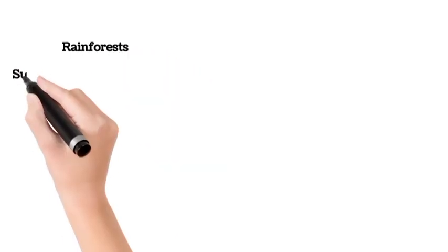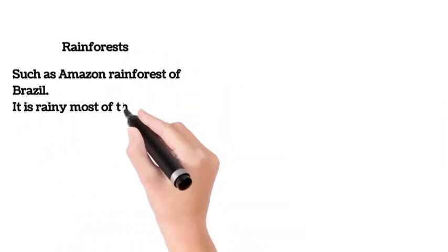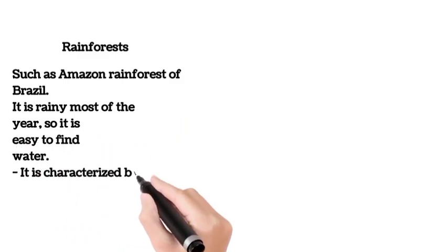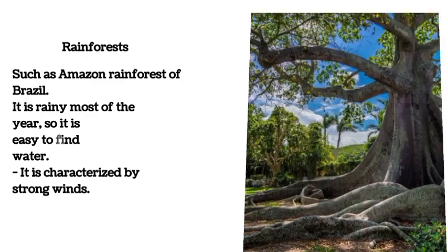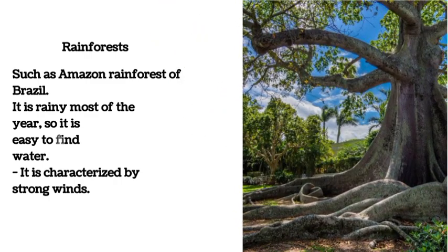Rainforests, such as the Amazon rainforest of Brazil. It is rainy most of the year, so it is easy to find water. It is characterized by strong winds. Kapok tree is a big tree that grows in the Amazon rainforest. It is hard for some plants in this habitat to reach sunlight due to the extra tall trees growing up to 70 meters tall.